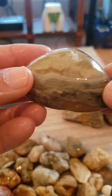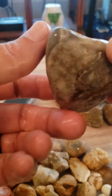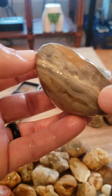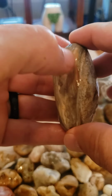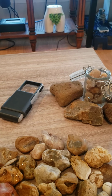This guy just has this weird feel right through there. There's just that runaround layer. The rest of it, it's like, eh. And then there's that one little seam agate running through there. I might cut it here, throw that in the tumbler and see what happens.